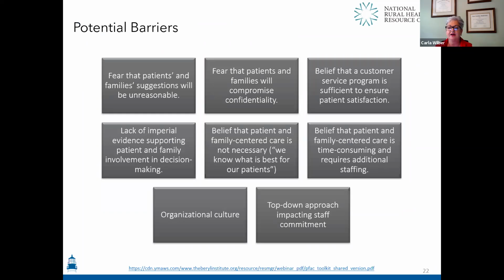Some of the barriers that have been heard are that there's a fear that patient and family suggestions will be unreasonable. I'm not going to tell you that that doesn't happen. Yes, it does, but sometimes it's just their expectation, and then we can make sure that we address that and stop any kind of rumor mill from starting. Fear that patients and families will compromise confidentiality. I have never seen that happen. Patients and family members who willingly join a patient family advisory council all know that they are part of this council.